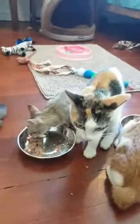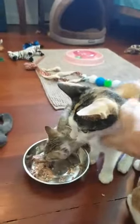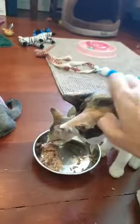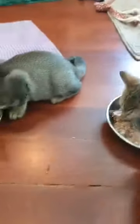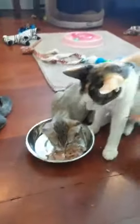You can just see here she got a bit of a push from little Frances. Olive, honestly, is just the sweetest girl. And it makes me so sad. She's just a kitten herself, but she has done the most amazing job with these babies. I'm just going to turn the food around so that Frances doesn't take it all from Mama Olive.